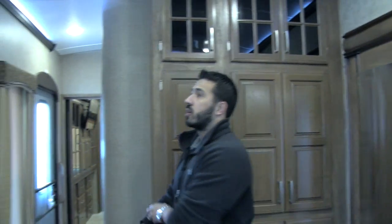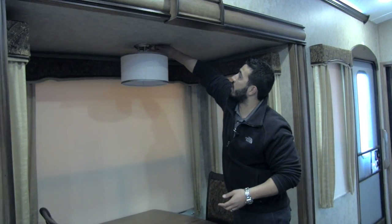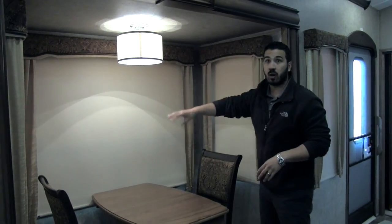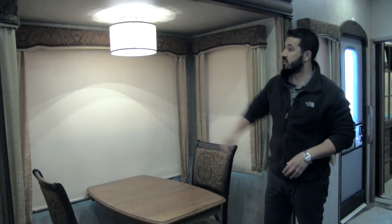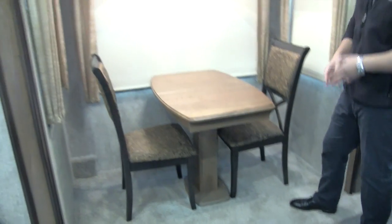Let's take a look right over here. So this is going to be the freestanding table and chairs. We have a light right up top here. Just go ahead and turn that on. But you'll see again, windows all the way around. Cool thing about this, while you're sitting having your morning cup of coffee, you can easily see outside your window to your campsite. And again, roller shades, all these windows of course open.